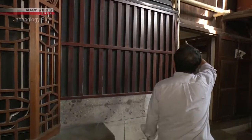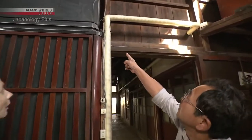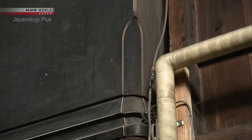I can't be sure, but you can tell that the craftspeople paid incredible attention to detail. And I think that shows their true genius. Their sense of aesthetics was perfect. Look up here. The lines are curved. Oh, yes. That's incredibly difficult to do.